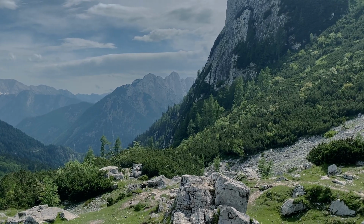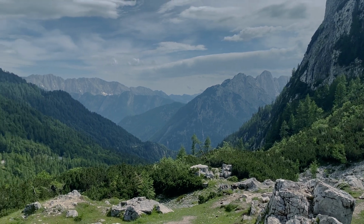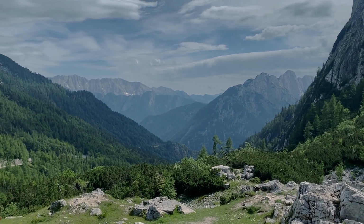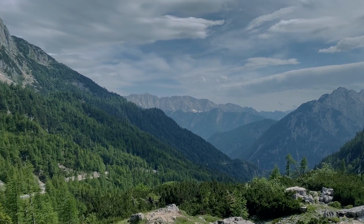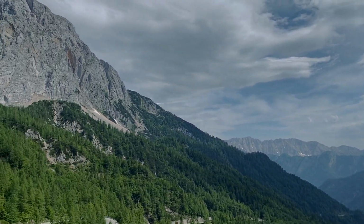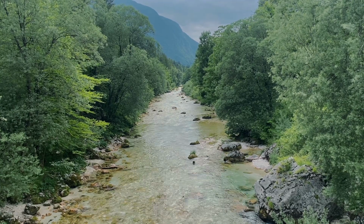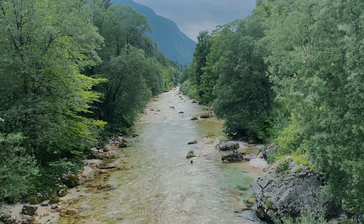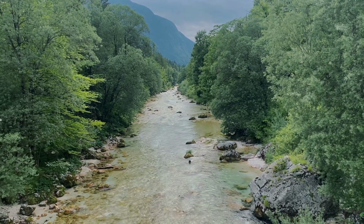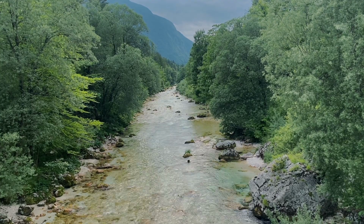Just reached the top of Vršič Pass and oh my god, the views are even better than I thought it would be. It's about 1,600 meters high where we're standing right now, and you can just see the mountains just stretch on for ages in the backdrop, and definitely one of the best scenic places I've been to. Come down from the top of Vršič Pass now into the Soča River Valley where the river Soča runs through. As you can see, again, just another beautiful scenic landscape in Slovenia, and just another reason why you should come.